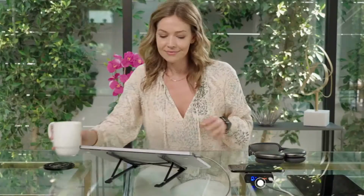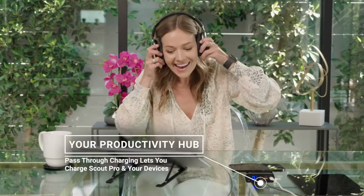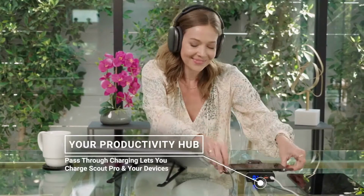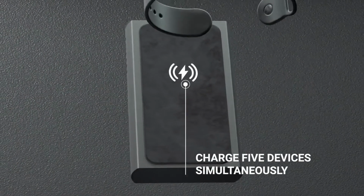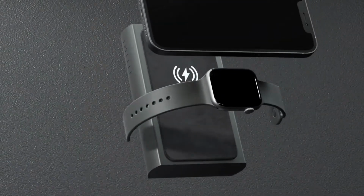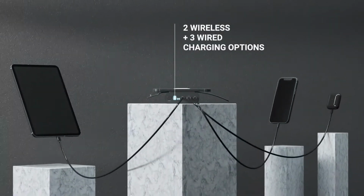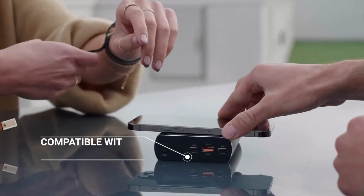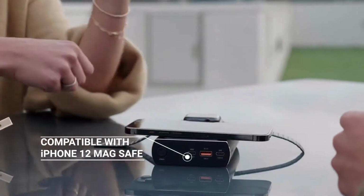Here's why. ScoutPro is built to be the hub of your productivity suite, with pass-through charging that lets you make the most of your workspace while charging devices. With its ability to charge up to 5 devices simultaneously, you can take advantage of wireless charging for your phone and smartwatch and still have 3 wired options to handle a laptop, tablet, and another accessory like earphones. We designed ScoutPro to be fully compatible with iPhone 12 MagSafe technology.